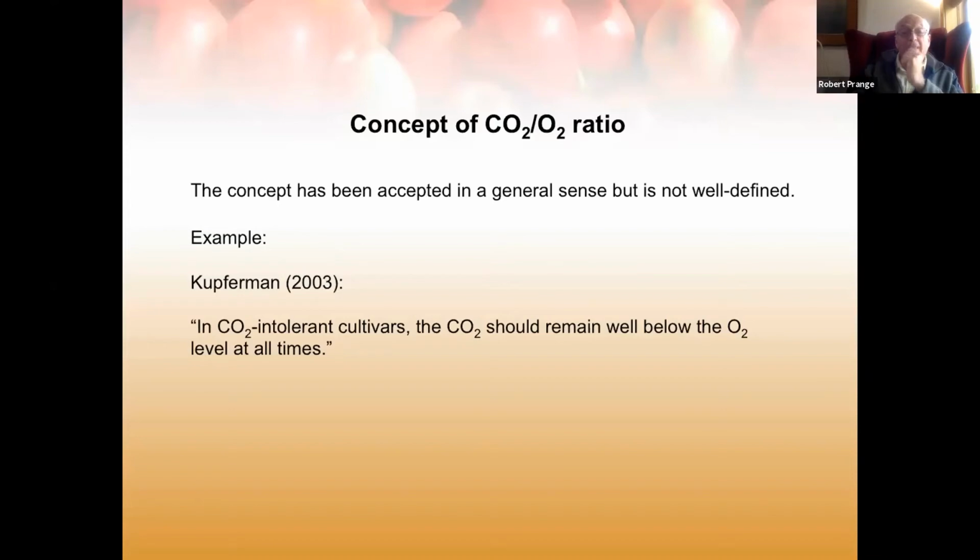The other point I want to make is that the concept of CO2 and oxygen has been accepted in a general sense, but it's never been well defined. For instance, amongst many examples, but I'll just show you one there, Gene Kupferman in that presentation simply says in CO2 intolerant cultivars, the CO2 should remain well below the oxygen at all times. In my opinion, that's not very helpful, but that's pretty well what we find in the literature: next to nothing on how to set a carbon dioxide level in the CA storeroom.